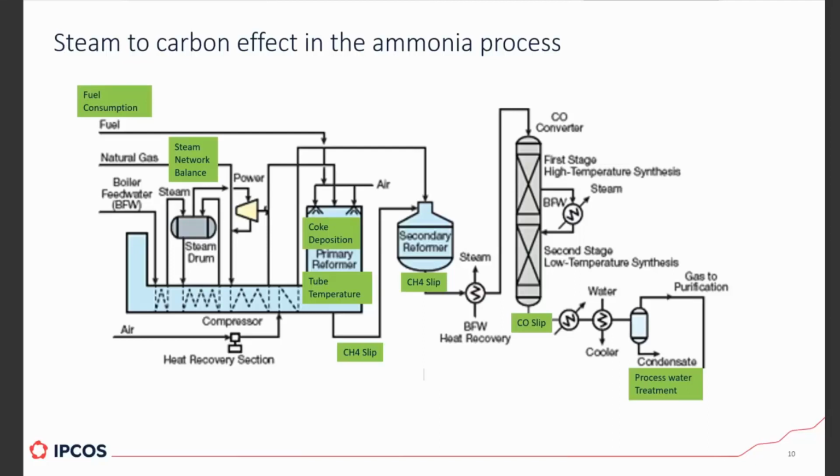Usually the methane slip outside your secondary reformer is a value that you need to keep within some range. So if you're optimizing the steam to carbon ratio, you need to make sure that you're still able to keep your methane slip at whichever value you're supposed to reach here.